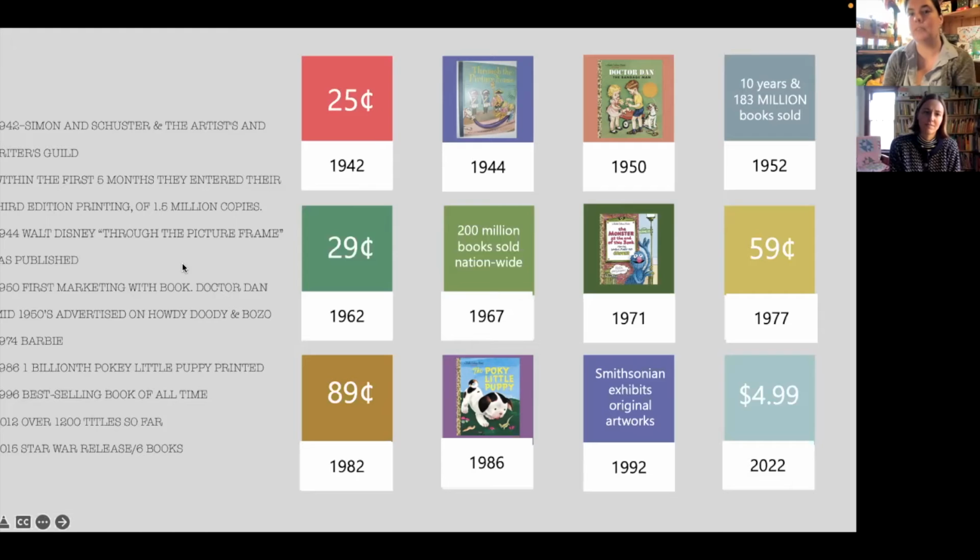That seems excessively high. And a couple things I didn't mention too. In 1974, Barbie was integrated into it. And then also I read about how they were used on the Bozo and the Howdy Doody show, but also Annie Oakley books. Isn't that so of the time?